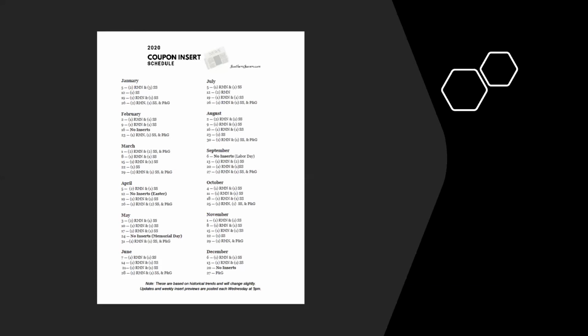Here is your coupon insert schedule. This is similar to a cheat sheet that's telling you when you should purchase a newspaper, so you will not be going out spending $4 on a newspaper when there are no coupons in the newspaper. So say for instance, if you want to start May 3rd in your newspaper, you should have 2 Retail Me Nots and 1 Smart Source.